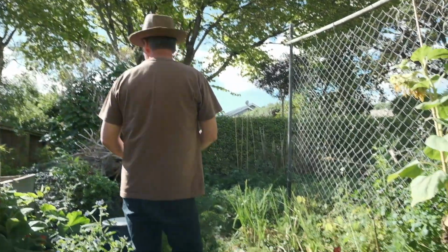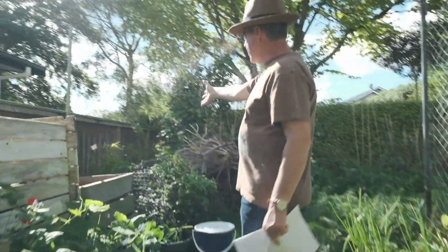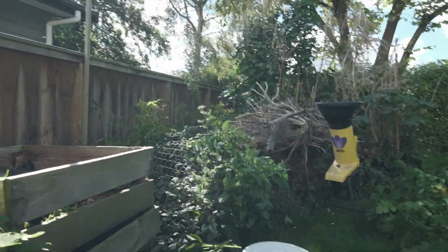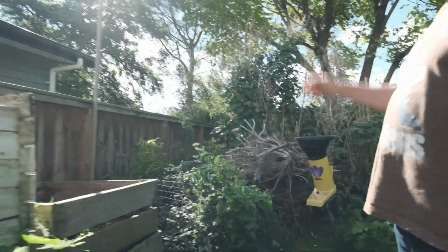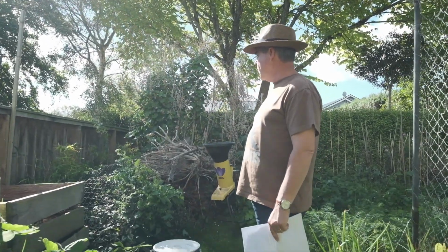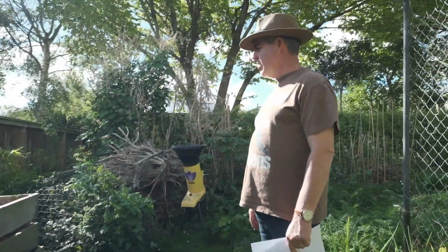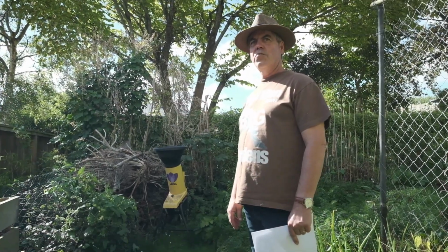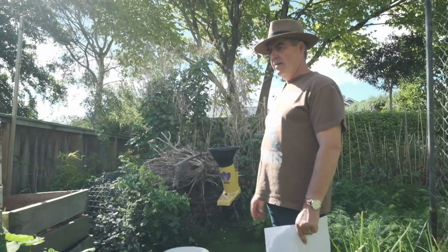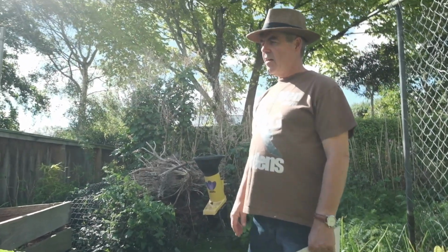I think further down here you can see along the fence, I've started growing some bamboo, and the idea is that not only will it serve as a kind of shelter because the weather comes from the west, but it'll actually provide us with a whole lot of stakes as it matures, so I don't have to buy them from the garden centre.